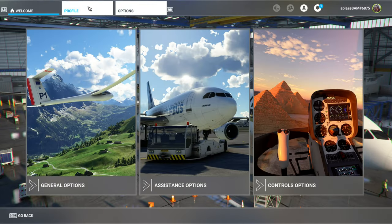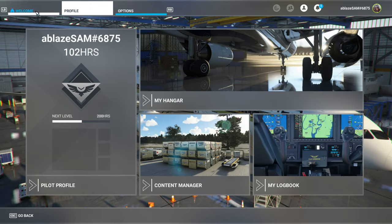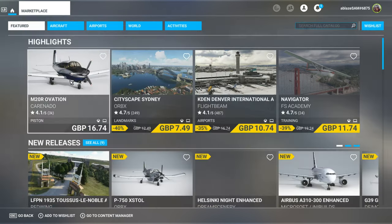First of all, I'm probably going to start off seeing the new pictures here. Control options. So many things added. I'm going to go over them at the end. But first, let's go into the flight simulator right now. So, helicopters, planes. Let's see. We're going to go into the marketplace.